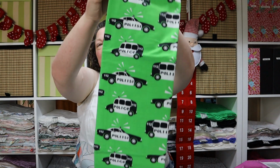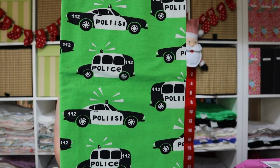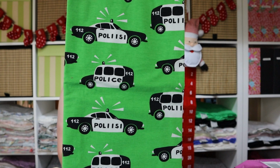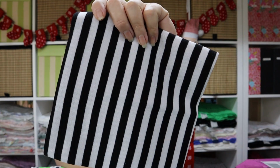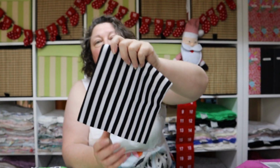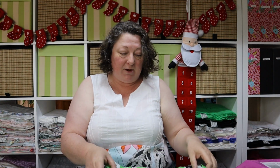So we have some green jersey with some police cars on there. I think there was 70 centimetres of this, and this actually came as a pack, these two, and some ribbing. So I'll be making Lincoln a t-shirt, at least a t-shirt out of this, possibly a t-shirt and a pair of shorts. So whether they're pajamas or to be wearing, they'll be lovely. So absolutely gorgeous. They'll go absolutely lovely together.